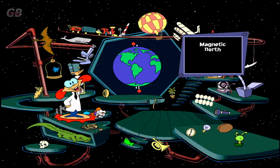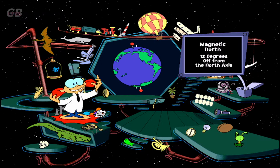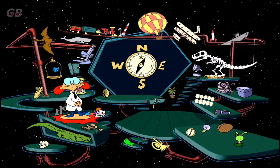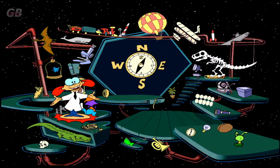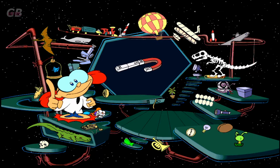This is because magnetic north is about 12 degrees off of the north axis, and the axis is the line on which the Earth rotates. So, you see, a compass is a good use of a magnet. In a compass, the magnet is allowed to pivot freely at its midsection, and it will always orient itself in line with the Earth's magnetic north and south, because, of course, a magnet has two poles, just like the Earth.